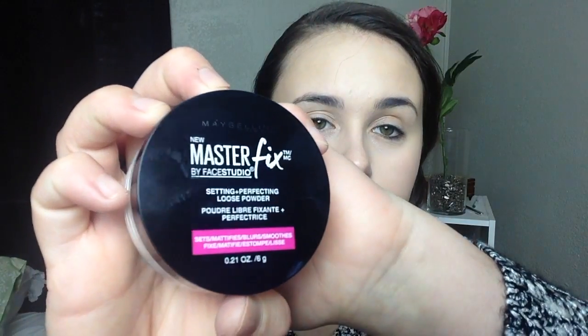Now, this is a new product to the drugstore. This is the Maybelline Master Fix Setting Powder. So I'm just going to put some in the lid, and I'm going to take my normal setting brush and just go under here.